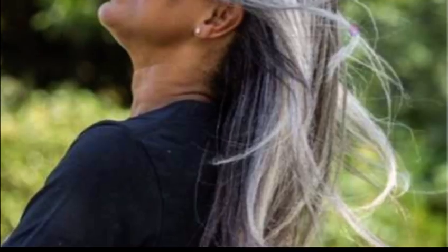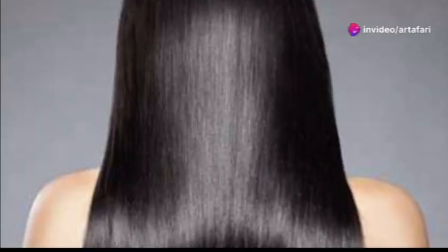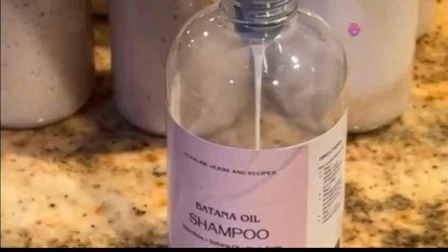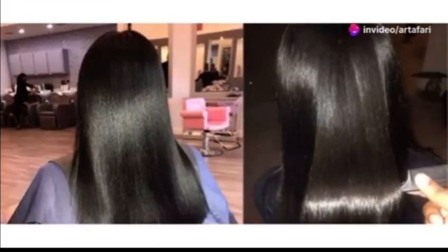But that's not all. Palmitic acid steps in to strengthen your strands and improve texture, making your hair resilient and visibly healthier. Need more reasons to fall in love? This formula doesn't just soften hair, it soothes your skin too, offering a luxurious, nourishing experience from root to tip. And let's talk about linoleic acid. It enhances penetration and conditioning, ensuring every strand gets the care it needs.